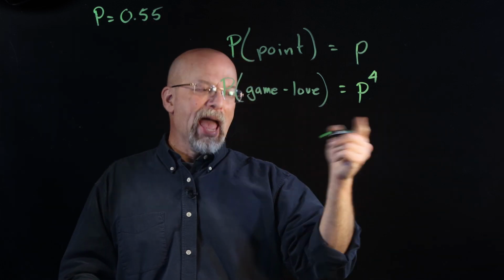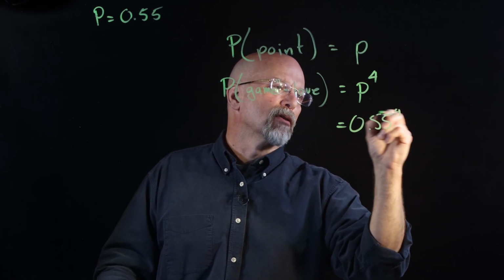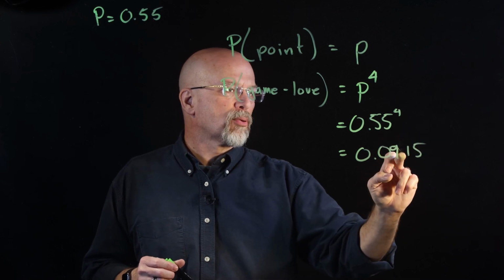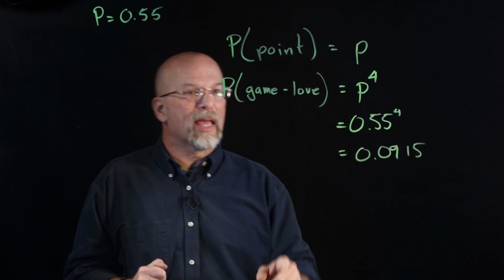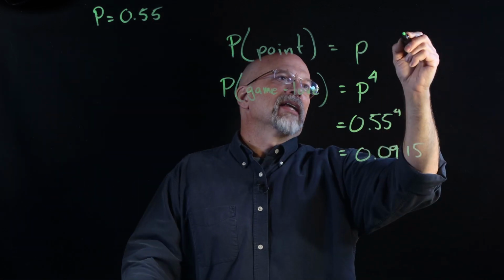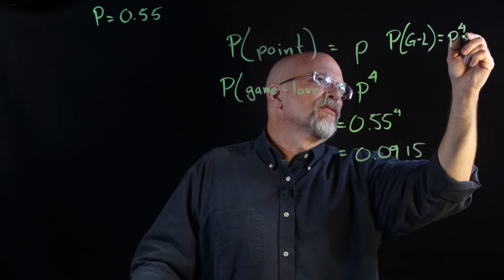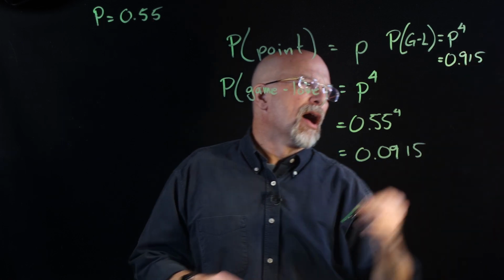So if we are looking at our probability of 0.55, then this is 0.55 to the 4th, which is equal to 0.0915. So this is the probability that they're going to win game love. Now remember, this is not the only way that they can win, but if they win game love, that was the probability that they would do it. So let's just put up here somewhere, the probability of game love is equal to P to the 4th, and in the case of our example here, this is going to be 0.0915.